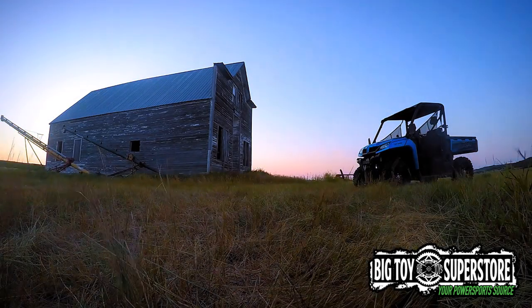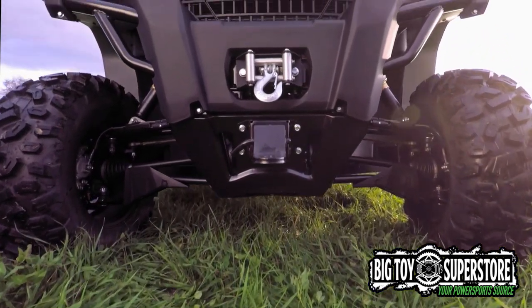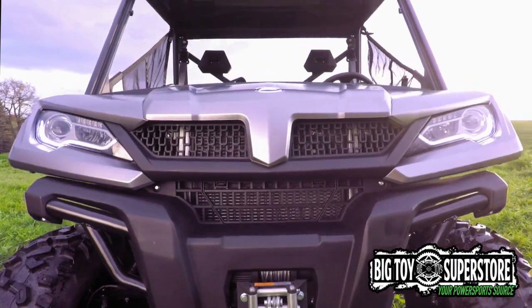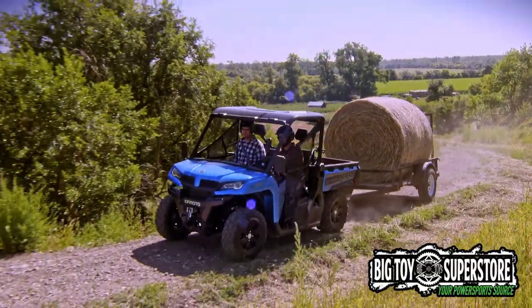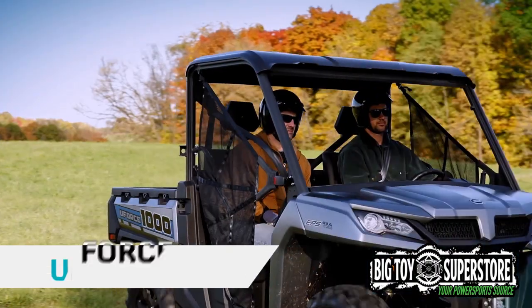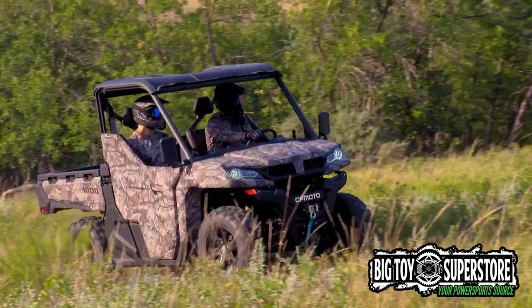Get ready to fit a whole lot more into your day and a whole lot more into your garage. At 6 feet tall, 5 feet wide, and almost 11 feet long, we give you the biggest, baddest, most powerful UTV in the CF Moto lineup. Introducing the all-new UFORCE 1000. It's the talk of the industry, and for good reason.